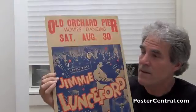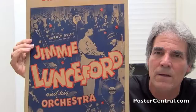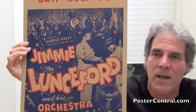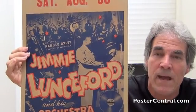But this will surprise you, if not shock you: a totally different Jimmie Lunceford tour blank from the summer of 1941. Take a look at that. How unusual is that? This is such a completely different and unusual kind of concert poster that it really is fun to check out and look over. It's a collage, as you can see, of jazz and big band musicians.